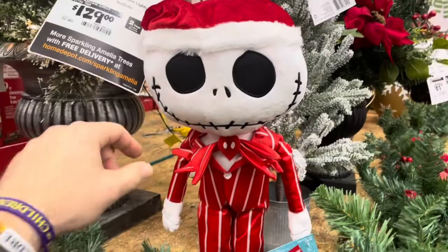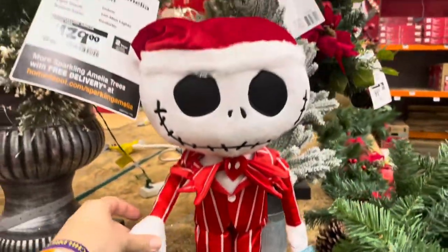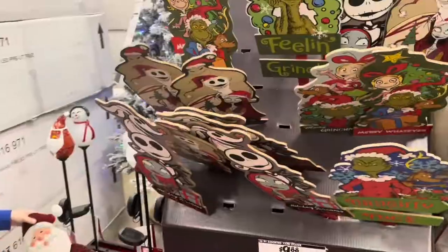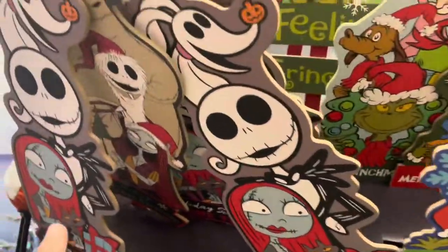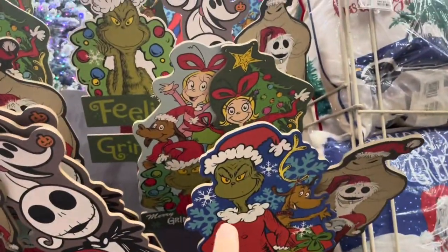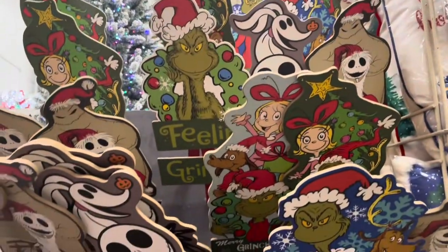What's a tiny little mini Jack Skellington plush with a red suit? Guys, check out these yard stakes. We've got a ton of them. There's Nightmare Before Christmas and Grinch. And you know, you just stick them in your yard as decorations. And there's a dog barking in here.